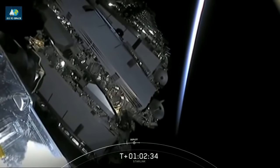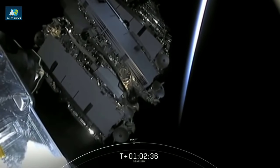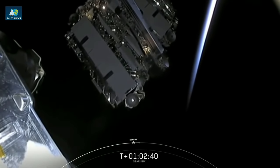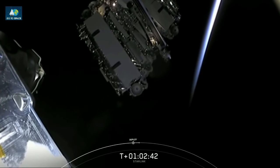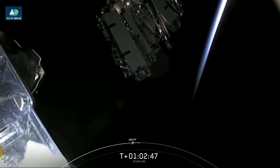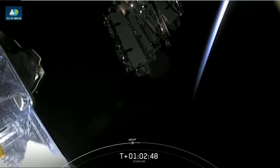Operators, it should be coming up. There we go. Oh, that's gorgeous. That's those 60 Starlink satellites successfully separating from Stage 2. And that beautiful planet there is the planet that those satellites are going to provide internet service to, which is super, super exciting.